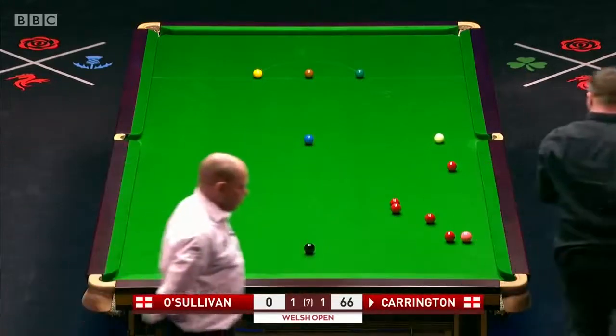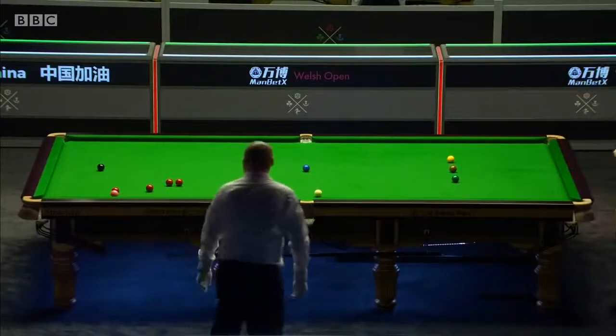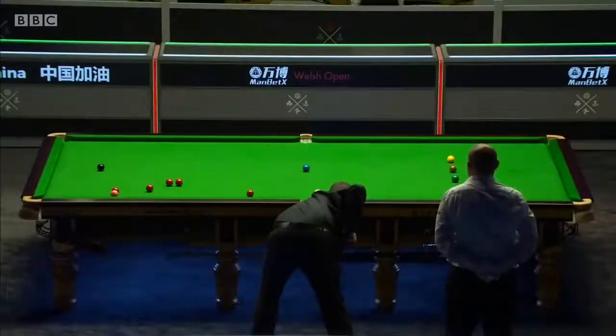62. This blue now to go 71 points in front with just 67 remaining. Ronnie missed a few long pots in the second frame, ones you'd expect him to get, and he's now just over 28 minutes since he last potted a ball. Funny game, snooker.